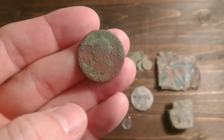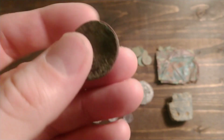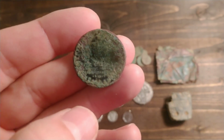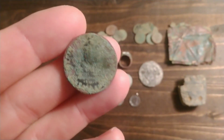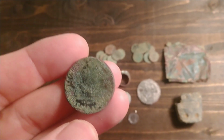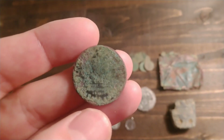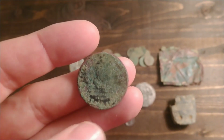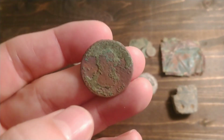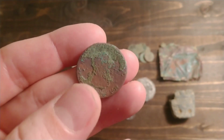1817 to 1825, James Monroe presidential campaign token, or presidential token. I saw some things said that this was actually produced in the 40s and 50s, or around that time frame, which would match up with the rest of the things that I had found on this site. Even though I did think that the site went back to the 1800s, I'm not sure this particular token, and it is a presidential token, goes back that far.